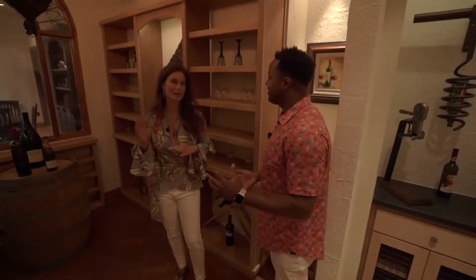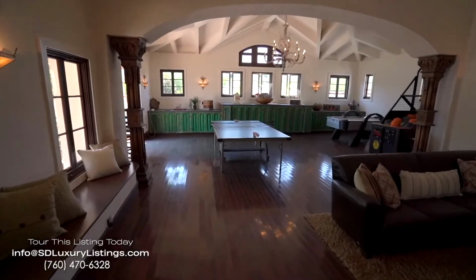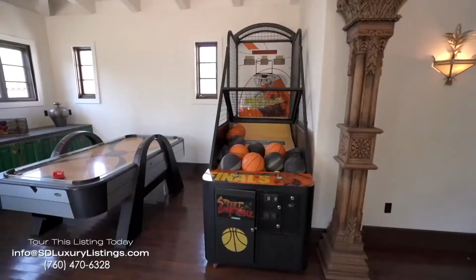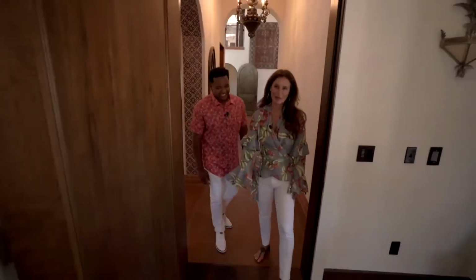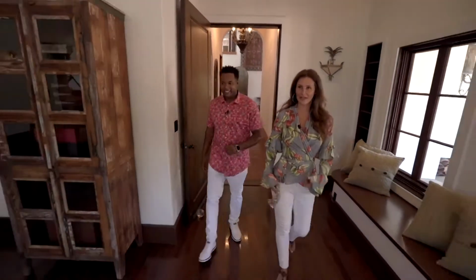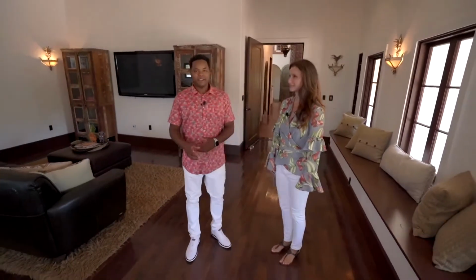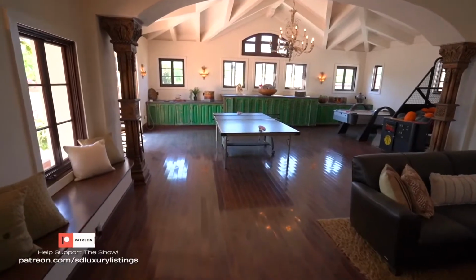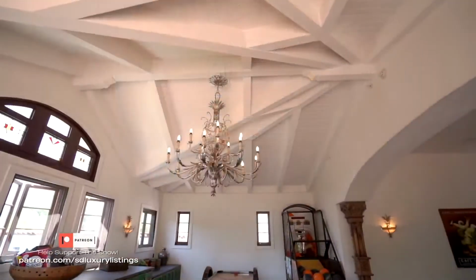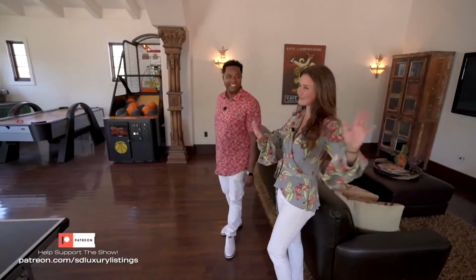Let's go check out the Meditation Yoga and game room. Okay, here we are in the Meditation Yoga and game room. Very cool. You know you've made it in life when you have a yoga meditation room in the property. Yes, I feel like you can move to different wings of the home and just never leave them. I know. This is a space that you would never want to leave. Exactly, and if you do have kids, they can stay in one room and leave you be, right?